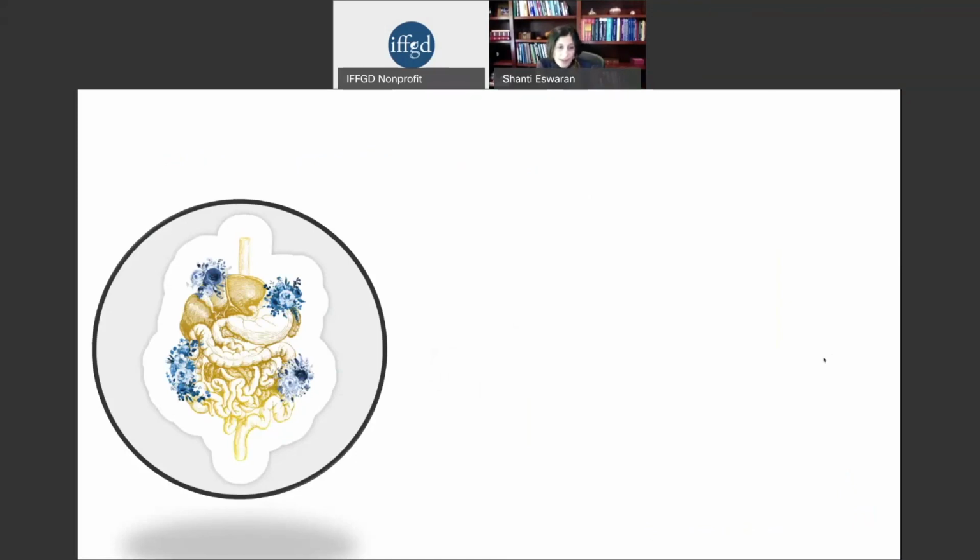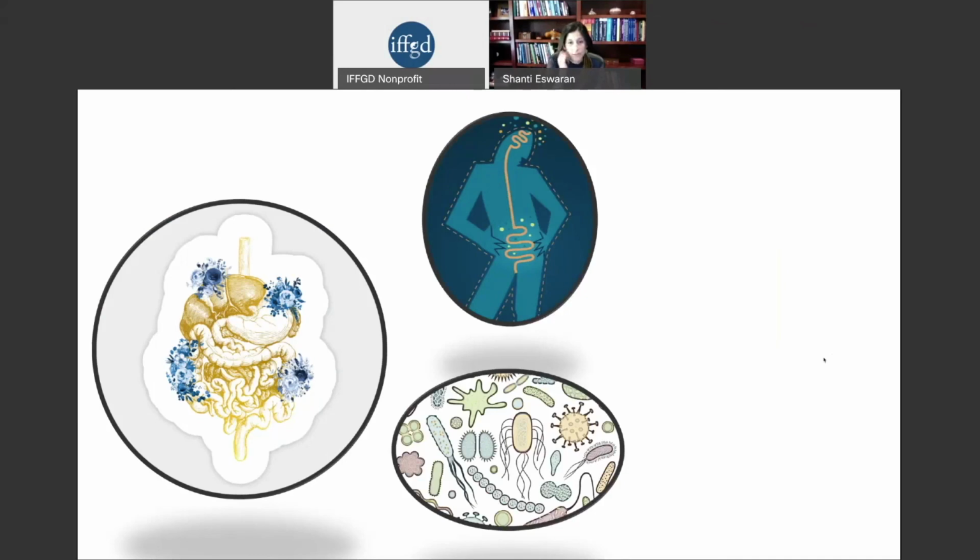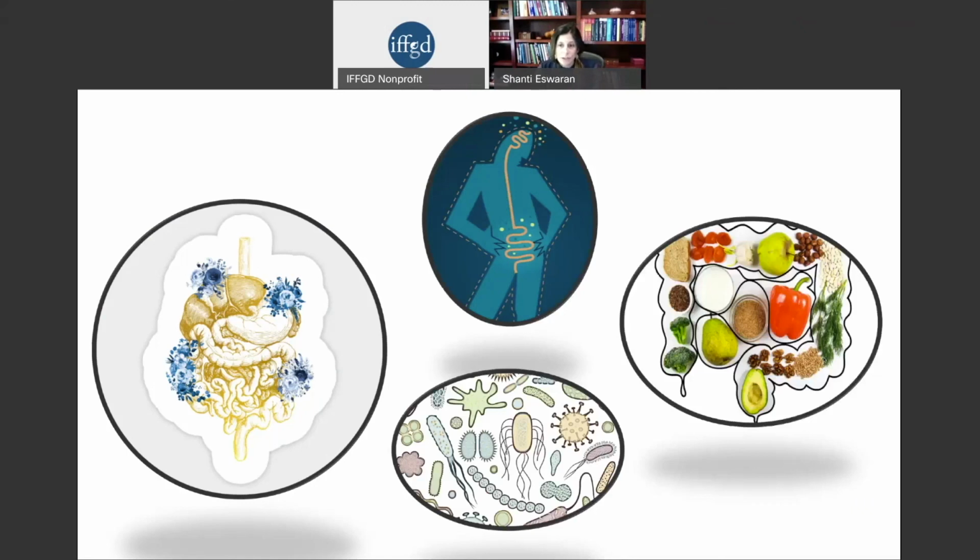When this doesn't happen, we may become symptomatic, and there can be a lot of reasons for this. This can include disorders of the gut-brain interaction. There can also be perturbations in the GI microbiome contributing as well. Finally, nutritional causes may be playing a role in the imbalance or balance of the GI tract and all of its functions. And some of this we're going to learn about later today.